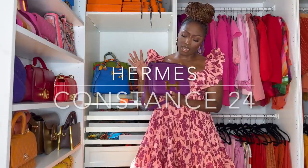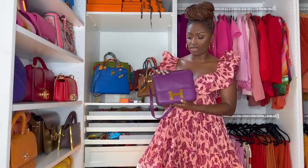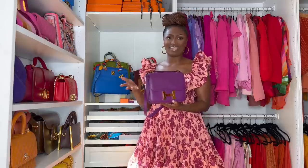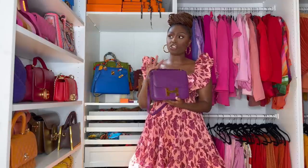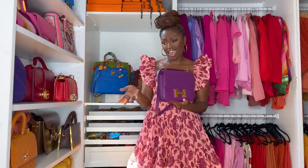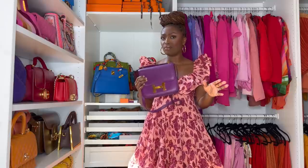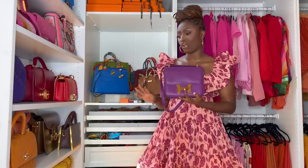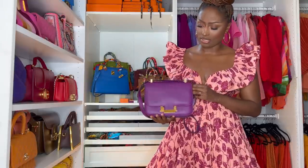Okay, first up is my Constance bag. This is my first Hermes bag from the Birkin Kelly Hermes line. And I love this bag. I actually sit this on my shelf with the rest of my luxury bags, the bags that I'm wearing most frequently, because you can't see, but behind me is also like 50 more bags, but this is just the more curated portion of my bags. Come up just a little bit to make sure you can see it.